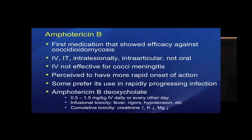So what about amphotericin B? It was the first medication that showed any efficacy against coccidioidomycosis. It can be given IV, intrathecally. You can inject it into a lesion, into the joint. But the only thing you can't do is take it orally and have it be absorbed. The IV was known early on not to be effective for cocci meningitis, and back when we were using it for cocci meningitis, it had to be given intrathecally.